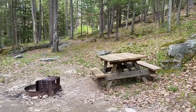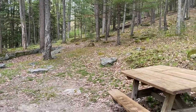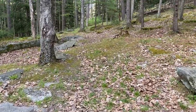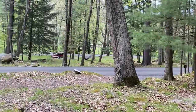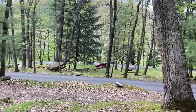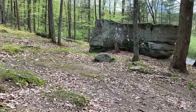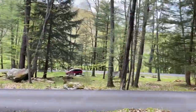I honestly wouldn't even put a tent up here. A tent or a hammock? No. An RV? Maybe. It's uphill. Here, I'll show you down here.